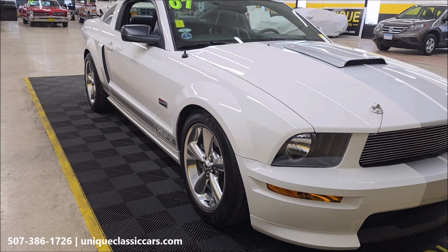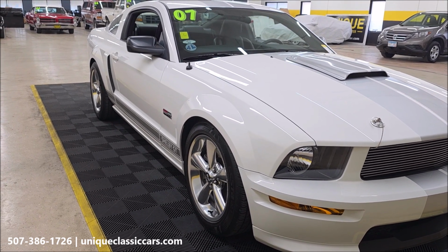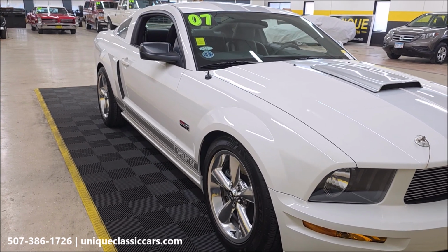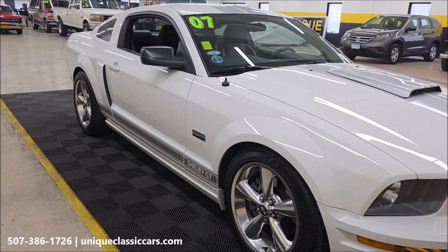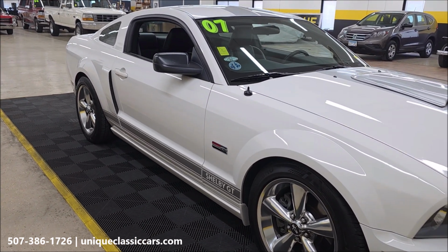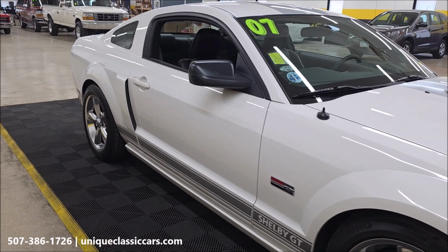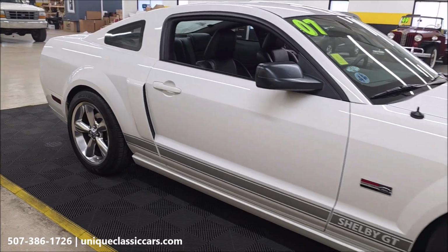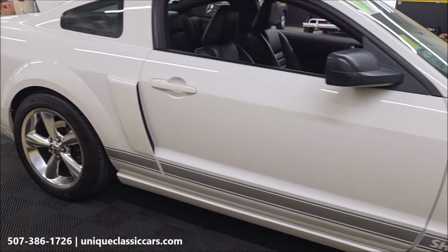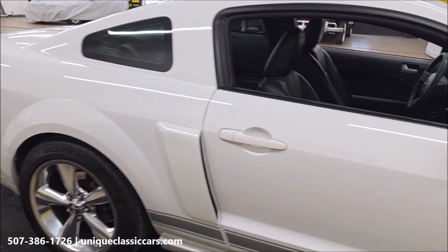We'll get into some of the modifications done at Shelby. There's a horsepower bump by a tune. Also lowering spring, so it's going to have a little bit different stance than a regular GT, as well as sway bars, strut tower brace. You can see up and down this passenger side, really free of any major nicks, dings, or scratches. And again, that white paint has a nice shine to it.